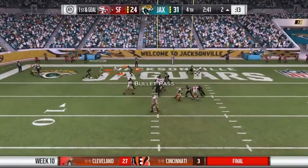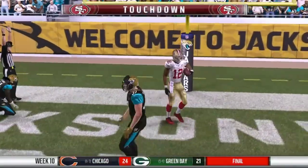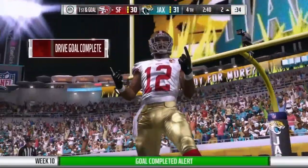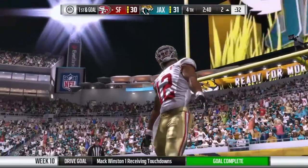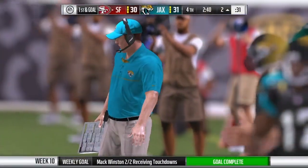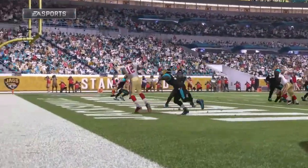Now a shotgun snap as they'll look to throw. And he hauls it in the end zone. Touchdown, San Francisco. Their dangerous wide receiver with his second touchdown of the game, number 8 on the season. And the 49ers are within an extra point of tying this thing up.